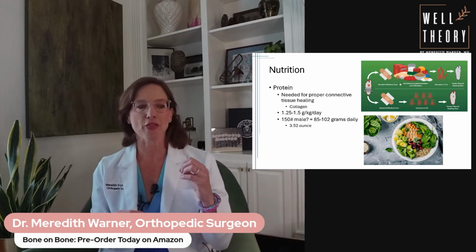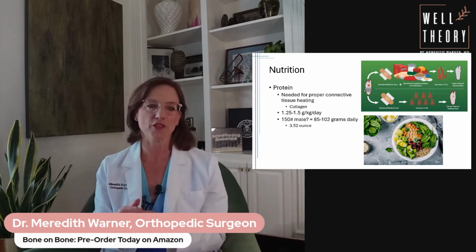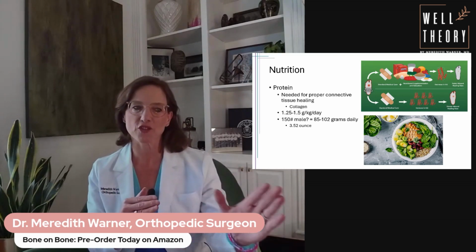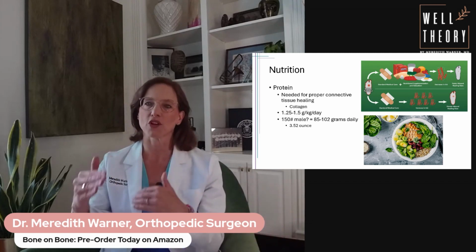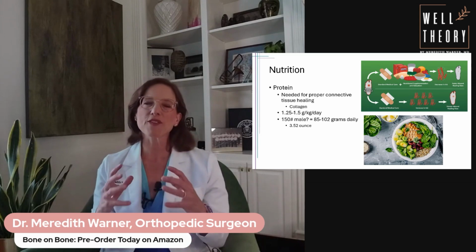This ends up being about 3.52 ounces for every 150 pounds for a male. So it's not a ton of protein. This is just the replacement, like what you would lose on a normal daily basis. So you probably want a little bit more to heal a wound. But just don't forget protein.